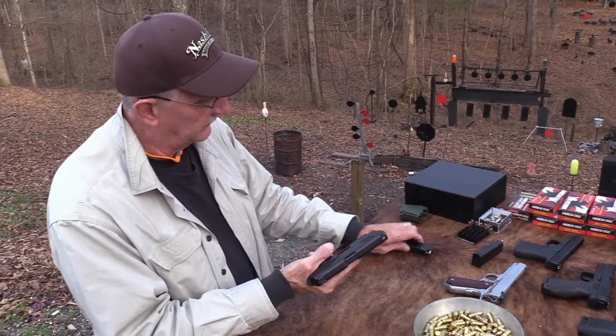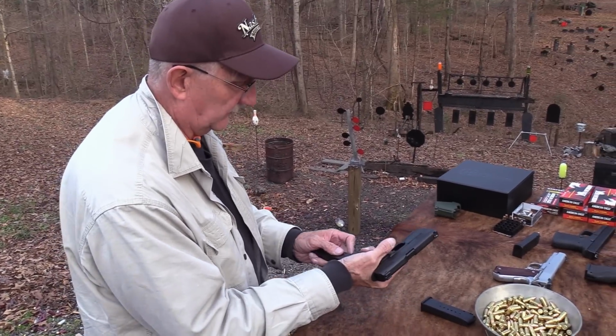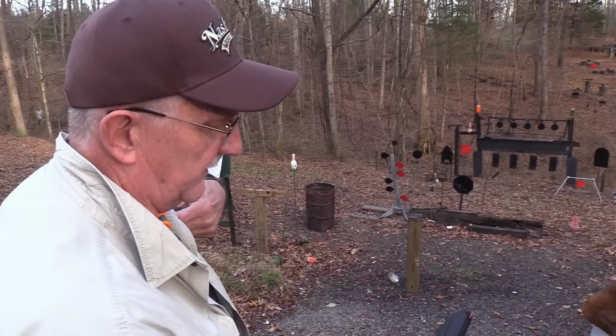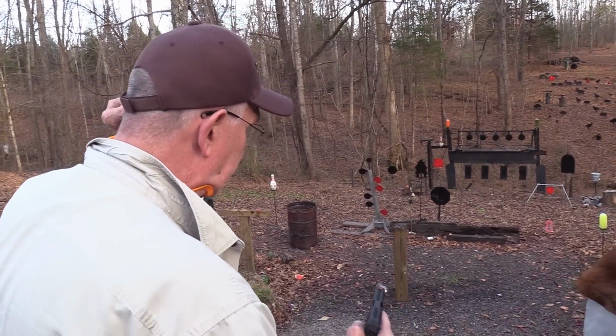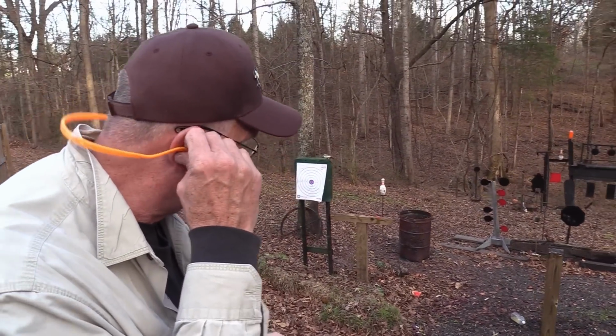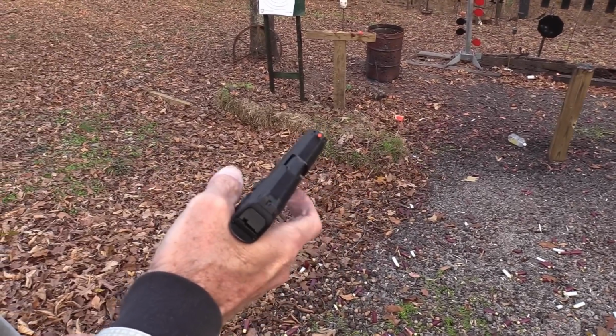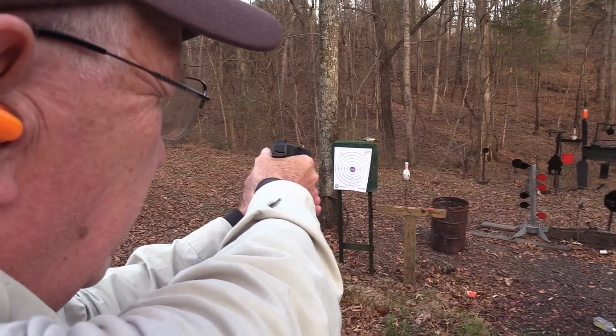Okay, let's shoot a little bit more. Let's try these hollow points before we get too far afield here. Okay, I'll put that one in my pocket. I might just get carried away and have to shoot more. You never know. You know me. All right, interesting gun. It has not malfunctioned yet. Go bowling with it.